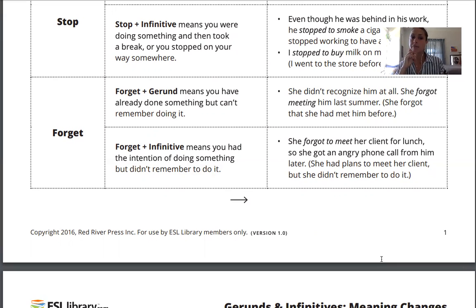So let's give another example. If I said, I forgot doing my homework, it means I've completed my homework. I just forgot that I had done that. I forgot to do my homework means I never completed it. I completely lost track of it. I did not do it.